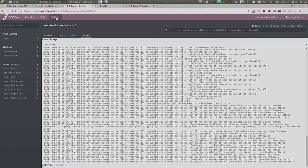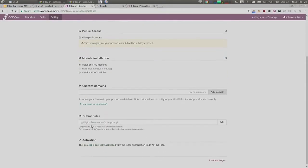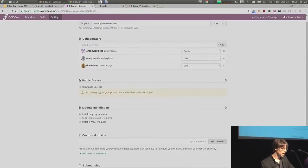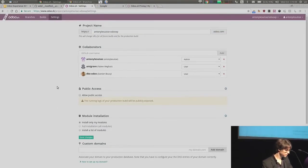You can also set what you want to test. Here, in the settings, you can decide that you just want to check and test the modules that you want to use in that branch, or you can say, no, I want to, imagine that I'm developing an app for the App Store, I want to make sure that my app works with every module of the basic Odoo. So you can say, I want to install all the modules, or you can also choose a list. Say, my customer will use this and that module, and I want those to be installed.